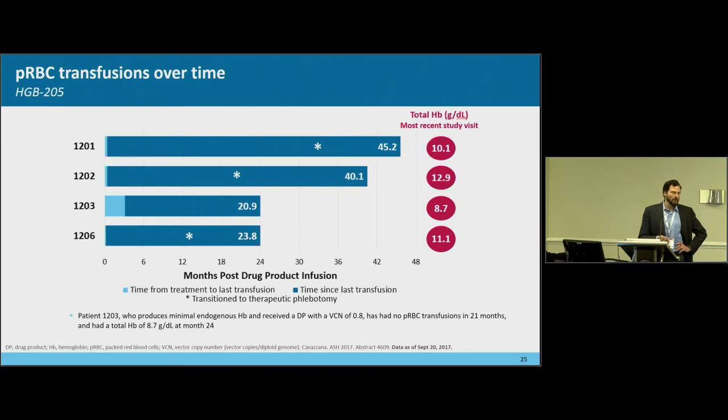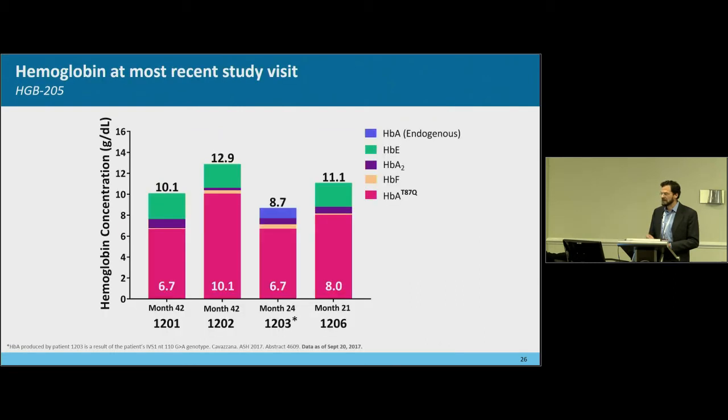And that's quite remarkable when you think these are patients who were dependent on blood transfusions for survival, in whom we're now withdrawing blood to lower their iron overload. So terrific outcome. Here we see that stacked bar graph format where the T87Q engineered globin is shown in red, the E-globin shown in green, and hemoglobin A in blue. And here we note, importantly, that all of these patients are making substantially more T87Q globin than that 3 grams per deciliter we saw in that first patient, showing the improvements that were introduced in the 205 and the 204 studies.